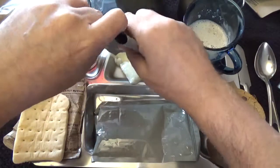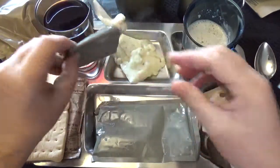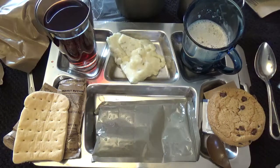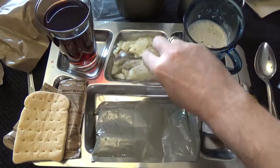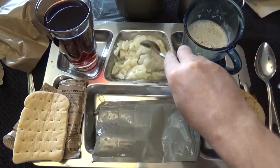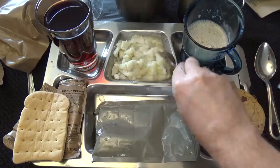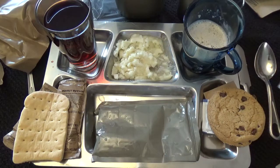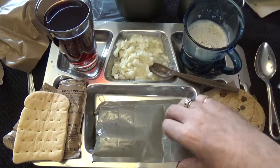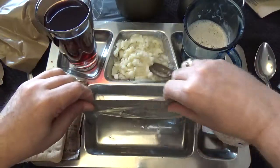Probably not enough heat going on that. I didn't have enough water going in my thing over there, it's not quite done. I'll bet that would have been just wonderful if I would have had more water in my... But that's just the way it is. All right, let's give this a little taste test. Mmm! Damn, that is good. Oh, wow. That is good.